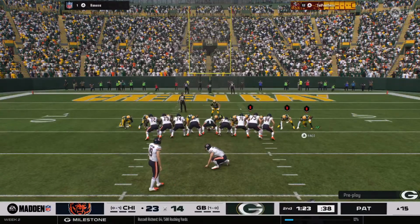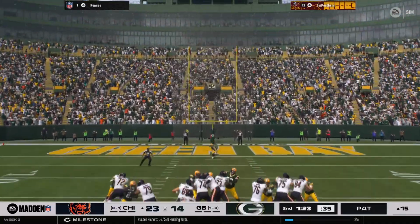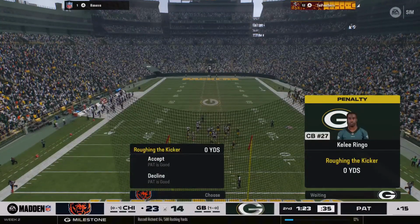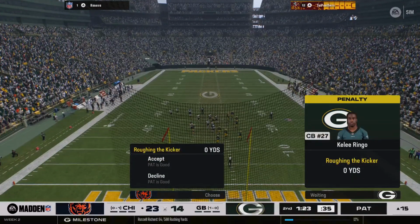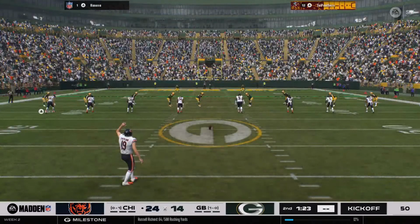I know you got to mix your looks defensively. You just can't play all zone coverage, and sometimes you got to play man-to-man. But with a receiver with that kind of speed, that is scary, and he just made him pay. And the kick is good, and we're going to have some extra yardage added to the kickoff on the roughing call.